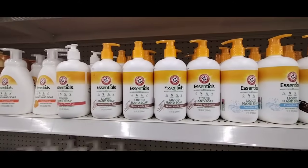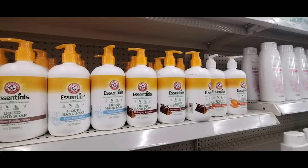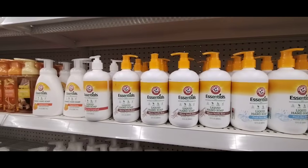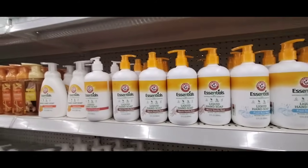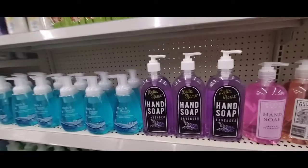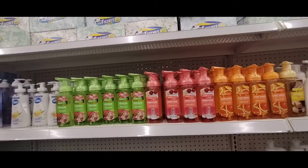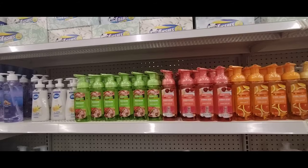And they also have the warm vanilla bean Arm & Hammer. And they also have the mahogany and amber. So definitely getting ready for fall, which is super exciting. Yep. $1.25 and 12 fluid ounces. Win-win. They also brought back the lavender from Delta Home. And they still have your summer scents. Strawberry, citrus sunrise, and fresh bloom.